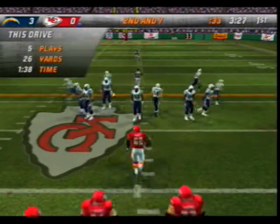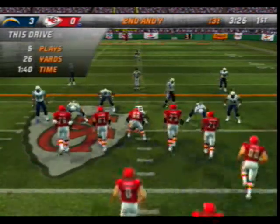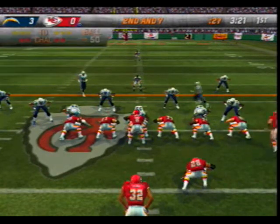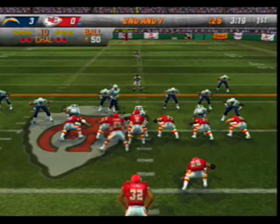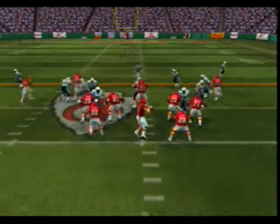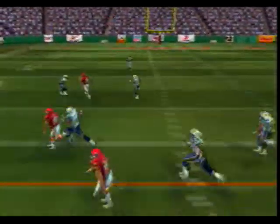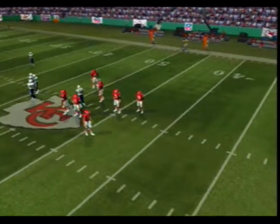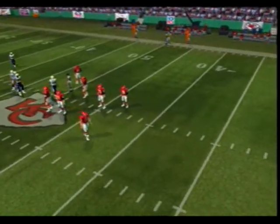Second and 7 coming up here. Ball on the 50-yard line. Nichols sends a man in motion. They're coming with the blitz. It's the pass off. This pass is incomplete. An errant pass that time. Hughes, the intended receiver on the play.